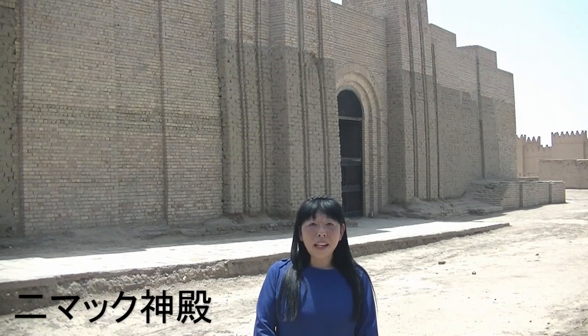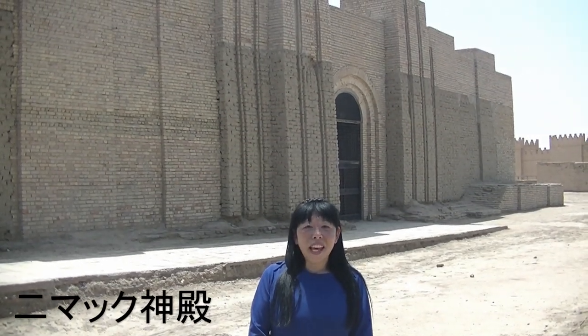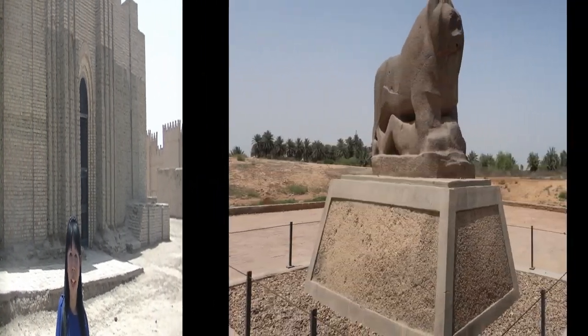This is Ninmakh Temple, the Great Lady Temple in Babylon.